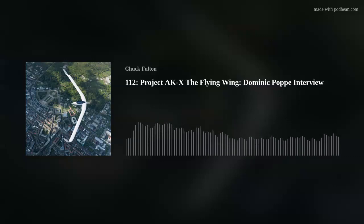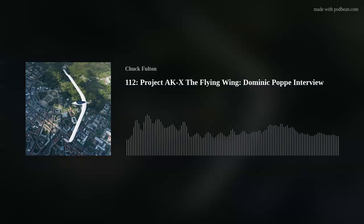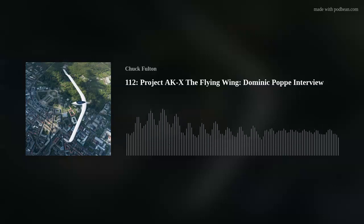I mean, there's always talk, right? I'm so involved in the project. Of course, we get crazy ideas and all that. We'll see. The next project after the AKX is definitely not going to be a flying wing, or I say definitely, but most likely. I'd be very much surprised if it's going to be another flying wing, but I don't know if it truly is very successful. We might do an AKXB.